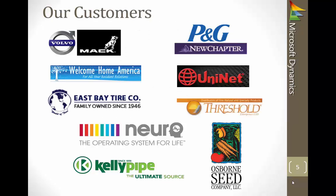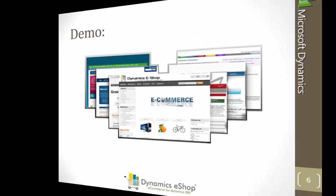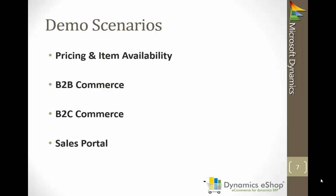Before we jump into the product demo, here are a few of the many clients already benefiting from the powerfully rich e-commerce functionality you're about to see. Without further ado, let's take a look at what we'll cover in this demo. We'll start by showing integrated pricing and item availability. Next, we'll walk through a B2B transaction and a B2C transaction, and we'll finish by reviewing the sales portal.